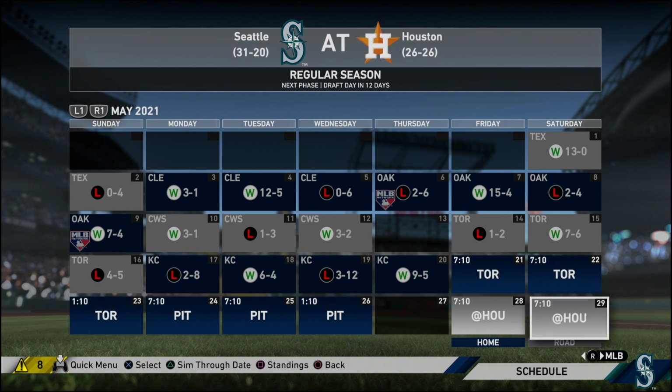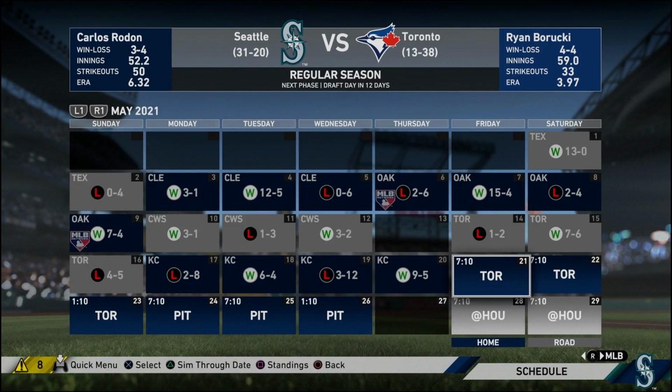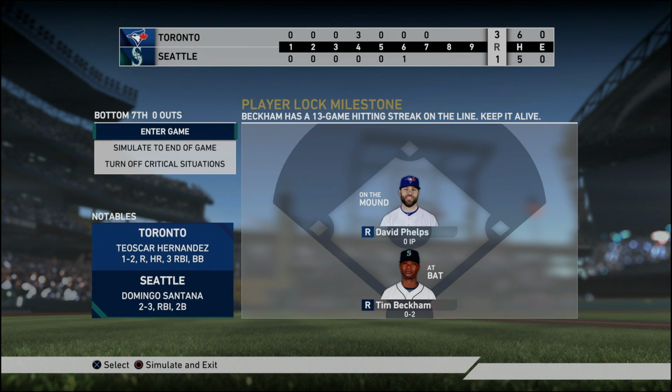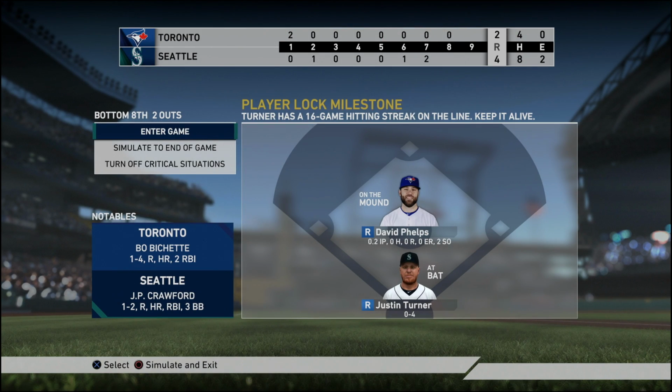I'm surprised at that. So now we got Toronto at home. Let's at least sweep them this time because they're a lesser opponent. And it looks like Cliff Fisher is hurt for 1 to 2 weeks. So then we're down in the first game already. And we end up losing that first one 1-4. But we are up in the second game here.